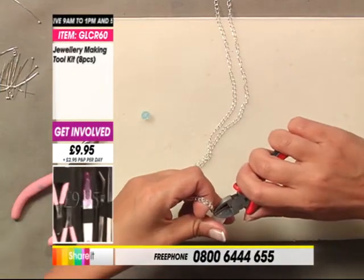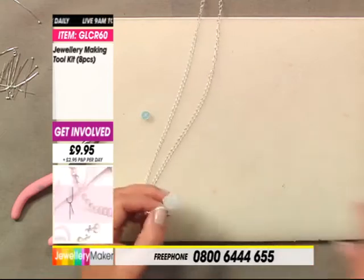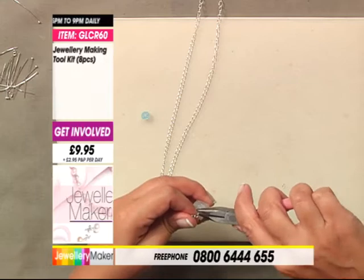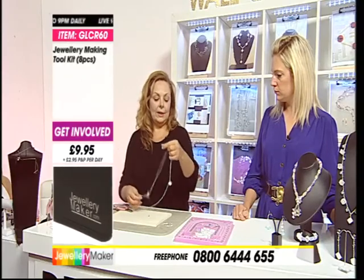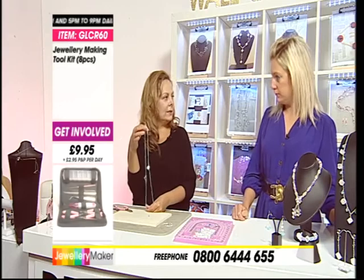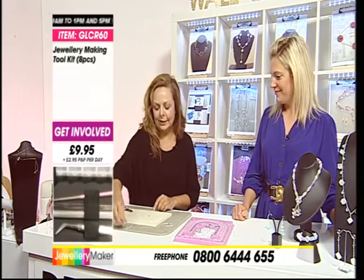I forgot the right way round on the snippers. So then there you have your first part attached. Now, if you wanted, this is an alternative, you could actually have the heart toggle clasp as a design feature. So you could have it halfway down like that. But not today, I've done that other days.